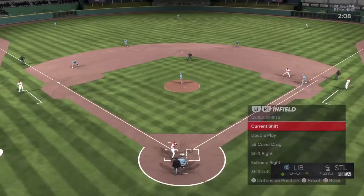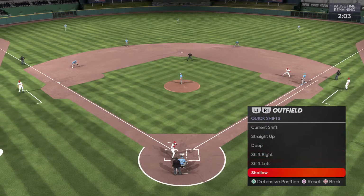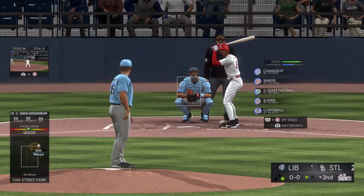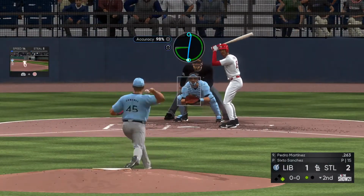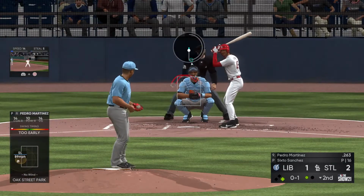Next to hit will be the pitcher, Pedro Martinez. He could be bunting here in order to stay out of the double play. And now the manager brings his outfield in here with the pitcher at the plate. Doesn't want to get burned on any weak bloopers. As he overcommits here to a slider out of the zone.